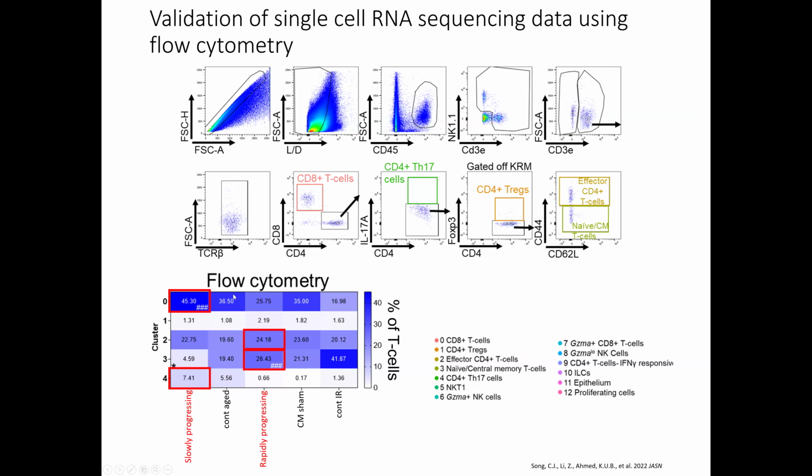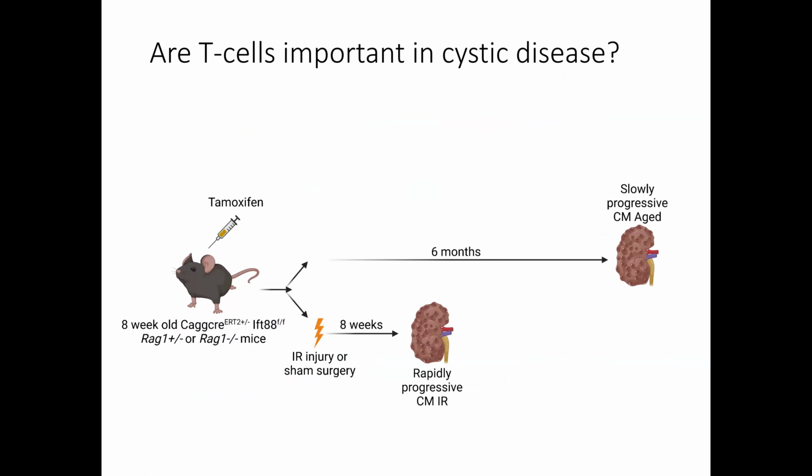So the next question that I think you're probably going to be asking is, well, okay, are they important for cystic kidney disease? So what we did is we went in and we took our IFT88 mouse that I introduced to you earlier, and we crossed it to a RAG1 deficient background. So for those of you who are unfamiliar, RAG1 deficient mice lack all adaptive immune cells, and this includes both T cells and B cells.